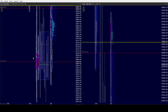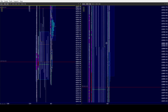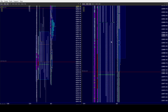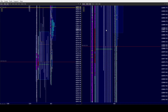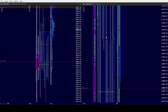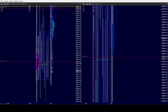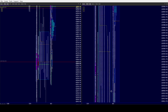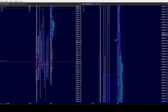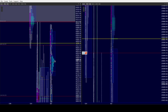We do have an 11-wide POC in ES and Q. Ended up only with a 9-wide POC. I'm not sure why I have it there as opposed to here. I'm going to have to check. I think I might have marked it at the wrong level. So any acceptance into value, once again, you'd have to worry, right? The 80-20 rule could come into play. So definitely a lot of things to look at this morning.